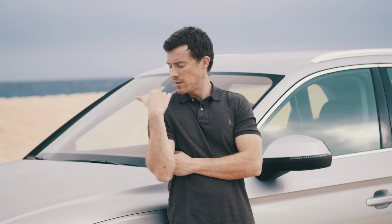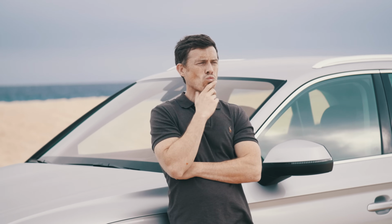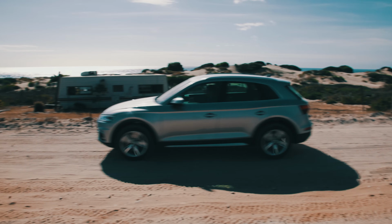Now, all I've got to do is figure out a way to afford one of these Q5s. I think I need to head back to that mobile chemistry lab.